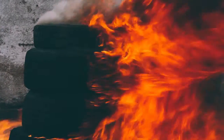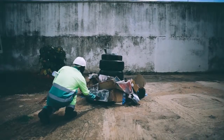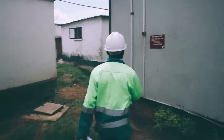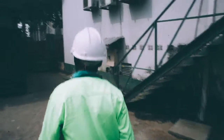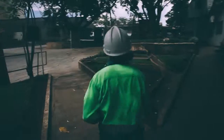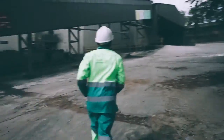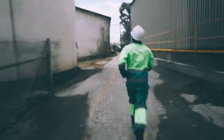Fire. Let me just tell you about the fire triangle. In order to have fire, we need three components: oxygen, heat, and fuel. Suppose there is a fire here. There is an emergency response procedure. Normally, the one who has seen the fire needs to raise an alarm. The alarm can be shouting, fire, fire, fire, or there's an automatic, electrically coordinated alarm. You press a button and the siren for fire comes out.